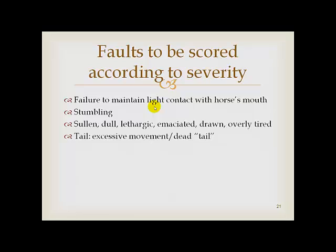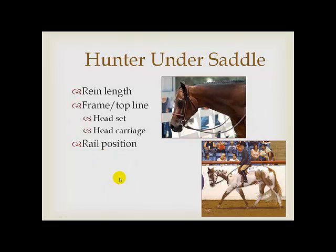Some other faults, depending on how severe they are, include not maintaining light contact with the horse's mouth. In the hunt seat class, they should be going on light contact, and so an excessively loose rein should be considered a fault of the performance. Stumbling, sullen, dull, lethargic horses, again, those are also negatives. And if we have tail movement that seems excessively dead, those are also negatives.